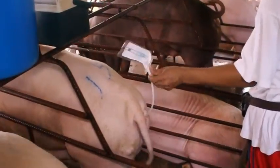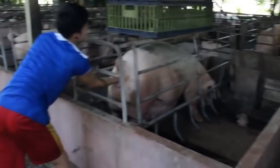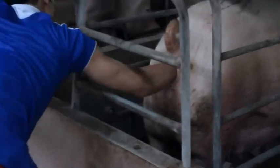Each collection can be inseminated into 15 female pigs called sows. Sows that are selected for breeding are at least 5 to 6 months old. The pigs that are not selected can be sold at a weight of 85 to 90 kilograms.